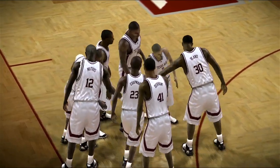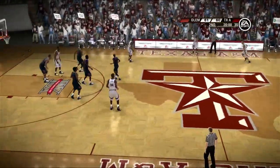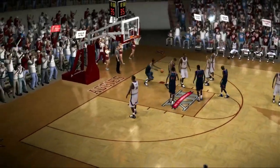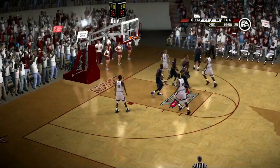Texas A&M has been giving up the ball like it's worth nothing. Yeah, Brad, I don't know if I've ever seen a team turning over the ball like this. They're basically telling their opponents to keep attacking them. And he's going to pick up the foul, and oh, look at the look on his face. I'll tell you what, he's disgusted, but so is his coach.